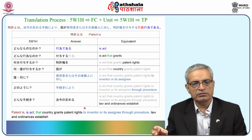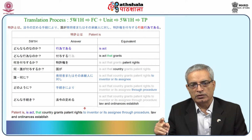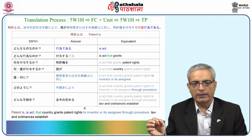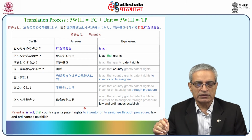There are some other elements. Dono yoni, tetsuzuki ni yori, so through procedure. And donna tetsuzuki, hore o sadameru, so law and ordinances establish. So patent is act that country grants patent rights to inventor or its assignee through procedure, law and ordinance establishes.